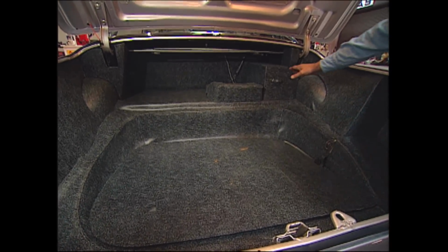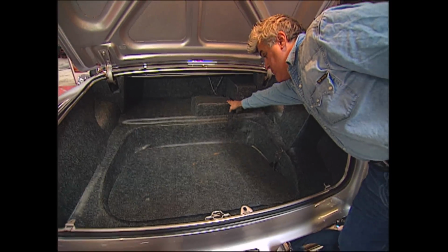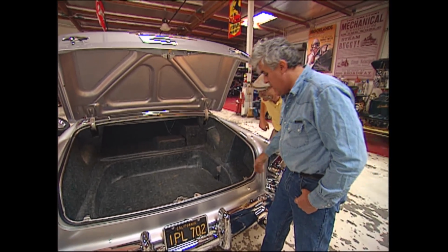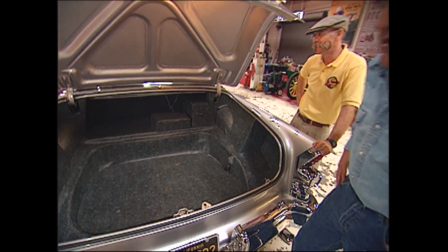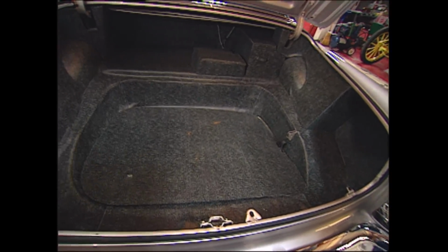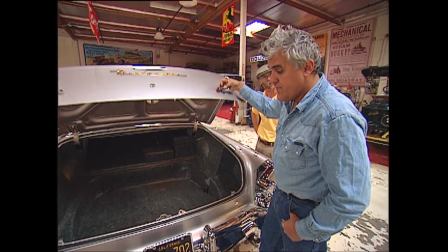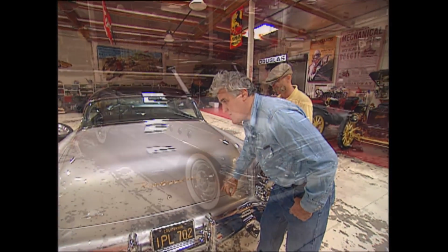See, the batteries moved to the trunk, CD player. And all with stock-looking matting. Yeah, this is the original type matting that they had. This just looks, what a great restoration. Oh, it's a wonderful car. This is really kind of the ultimate resto-mod. It's the best of both worlds, isn't it? Yeah, it's a lot of fun.